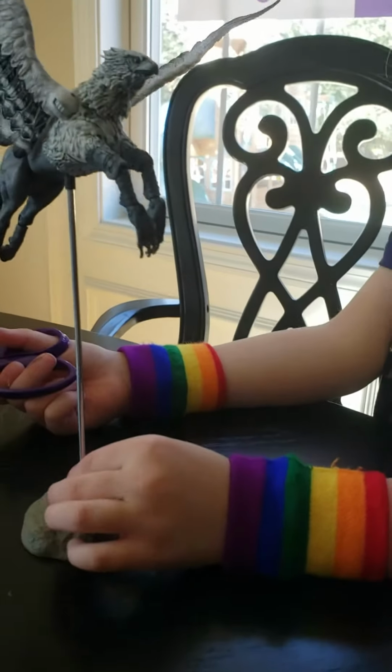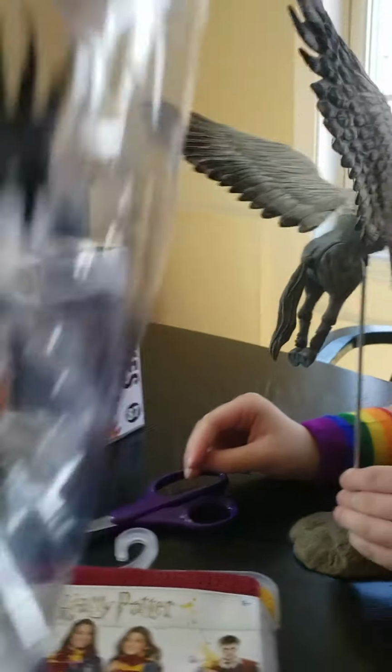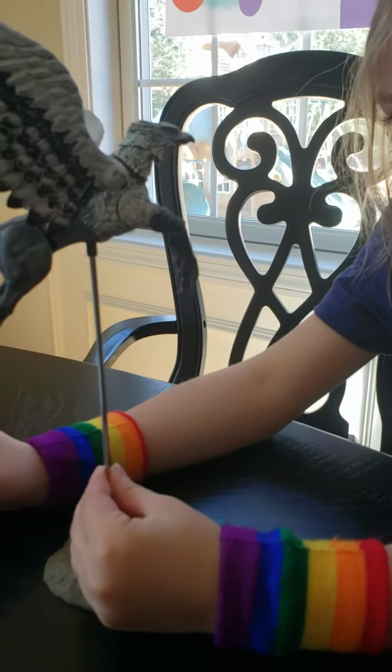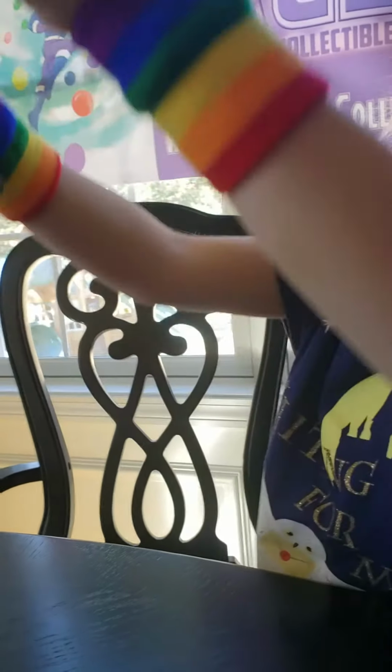So these look like they're open, whereas those are closed, right? So this would be more if he was walking or standing, if you wanted to have him stand without being on the display stand. And those if you wanted to make it look like he's flying and have him on the display stand. Are you flying?